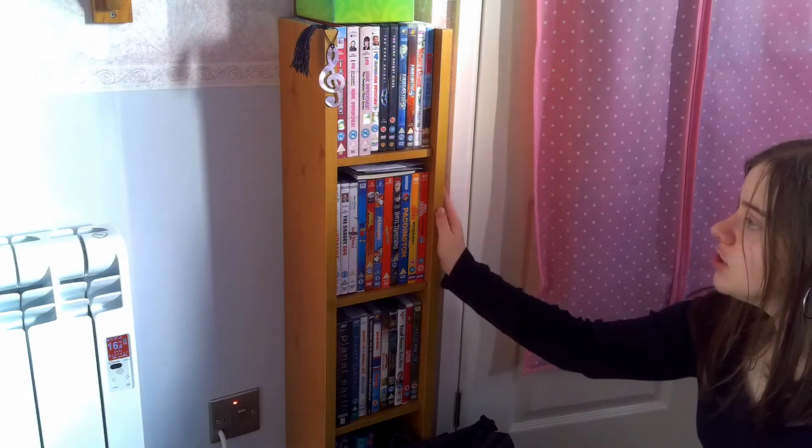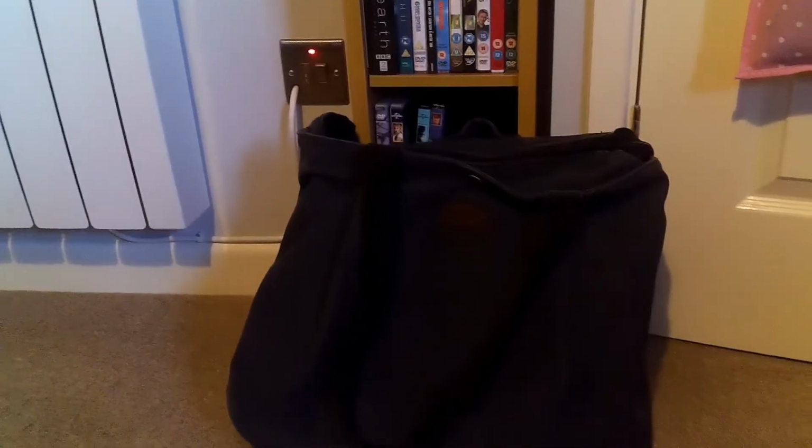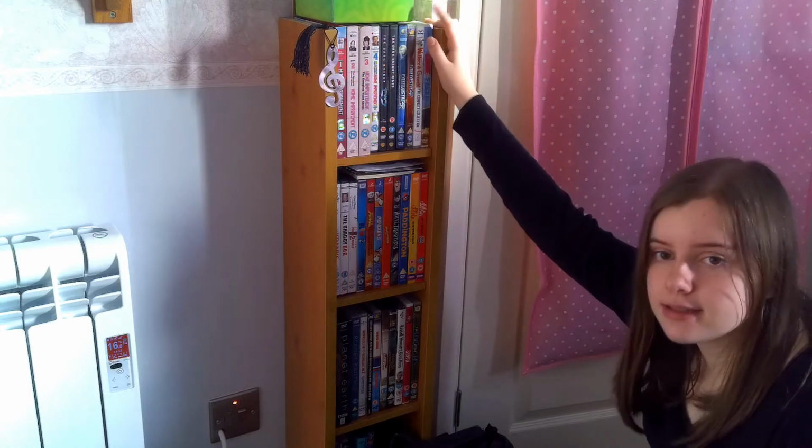So here I just have a DVD rack, and just loads of great films and TV shows on here. And then down here is my school bag, and then up here I keep all of the chargers, like my Nintendo charger, iPhone chargers, USBs, things like that. And that's the last bit of my room.